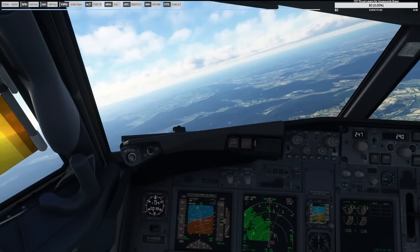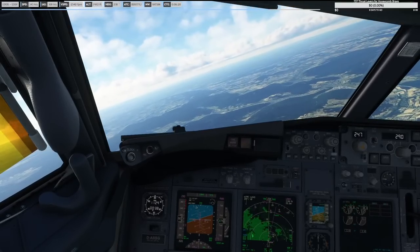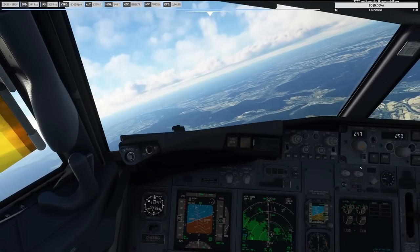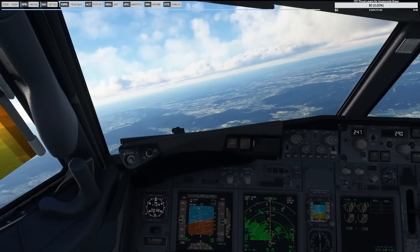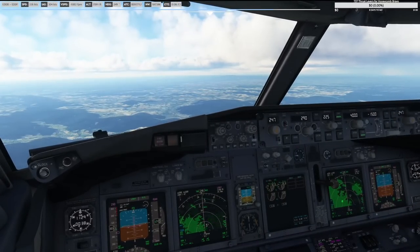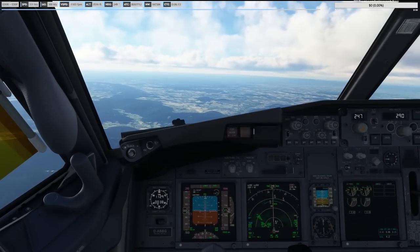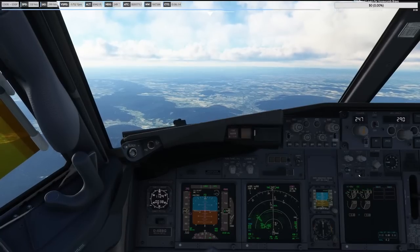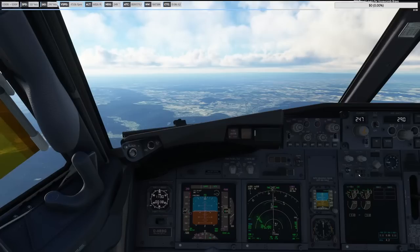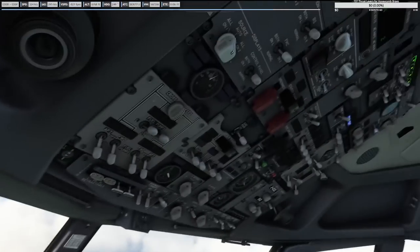Okay, there's traffic on the right. He's probably the reason why we have to 1,000 feet a minute, Lufthansa 771 Juliet. Engine anti-ice off.